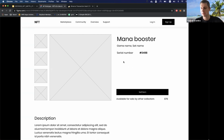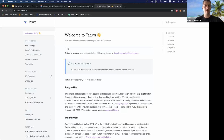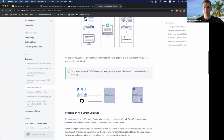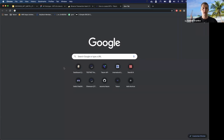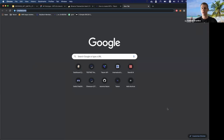So any more questions, guys? Atul asks how to test the demos. Yes, if you take a look at our developer section, there is a guide on how to create NFTs on the blockchain. So this is the step-by-step guide of what to do. And there is also, I believe, a Postman collection where you can just import the collection and play around in Postman directly with the API calls. And also we can find here any other interesting stuff. If you have any questions, we have a Telegram group, Tatum.io. So you can join, you can ask your questions or get support. Feel free to join. We all welcome you there.